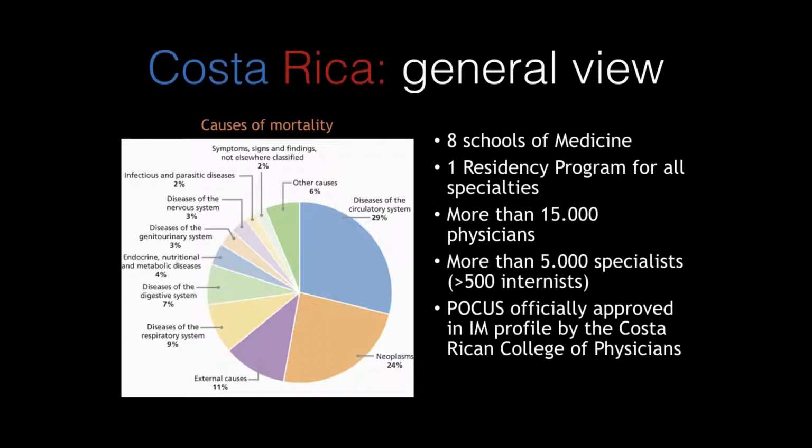In Costa Rica, we have about 8 schools of medicine. None of those actually teach ultrasound as part of med school. And we have only one residency program for all specialties in the public health system. We have more than 15,000 physicians and more than 5,000 specialists. From them, around 500 are internists. And from this number, around 70% work at hospitals or clinics, and 25% work as primary care physicians.